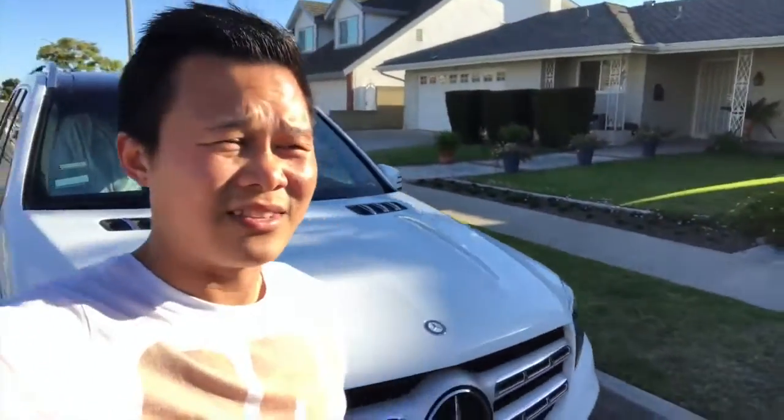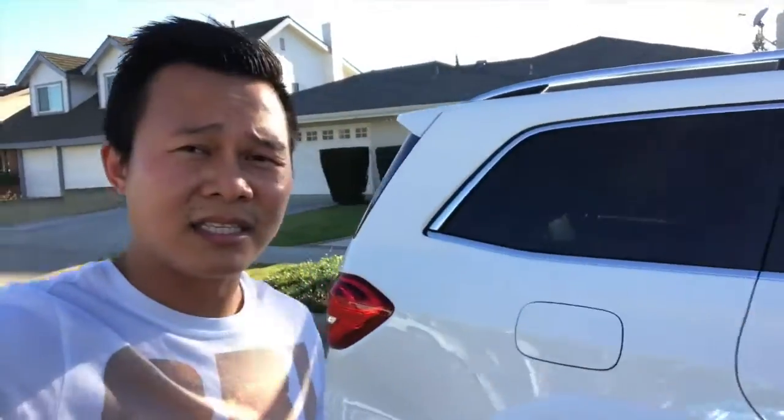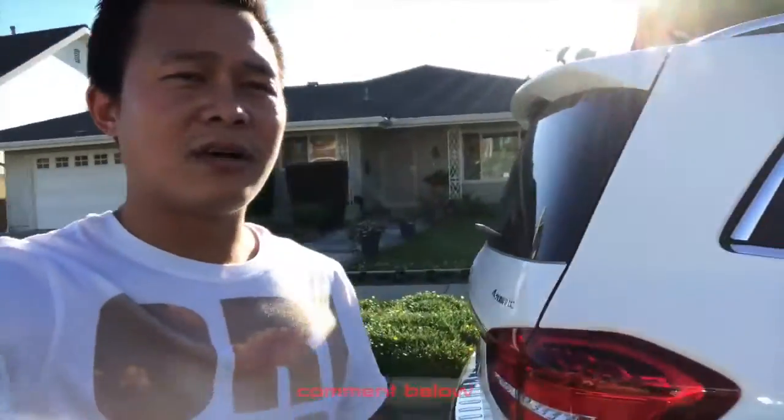What's going on, guys? Some of you have asked for a review of a 2017 GLS 550. Well, here it is. This is a brand new 2017 GLS 550, and it's a beautiful car. MSRP at around $93,000. That's the starting value. But with all the packages and options, this car can run up to $120,000 easily. So let's take a tour of the outside and the inside, and let's get to learn a bit about this car.